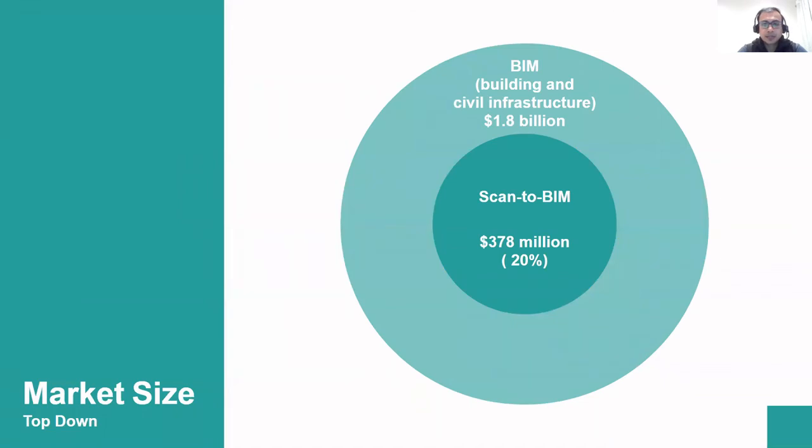In terms of the market size, Faramoon plans to target a specific segment of the larger BIM market. This segment is the building and civil infrastructure segment and is about $1.8 billion. Currently, 1 in 5 of the models is made using laser scan data.